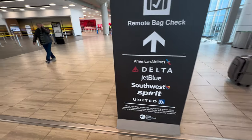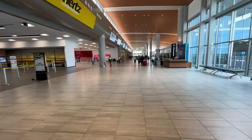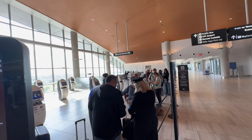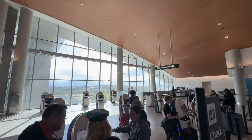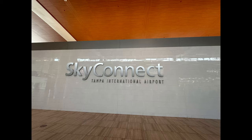All right, now here's a sign that you want to pay attention to. These are the airlines that offer remote bag check, which means if you're in the rental car terminal and you're at least 90 minutes before your flight time, you can use this remote bag check and you don't have to drag your bag all the way back to the terminal. You can drop off your car, drop off your bag, you can take the Sky Connect back to the main terminal, and you are ready to go.